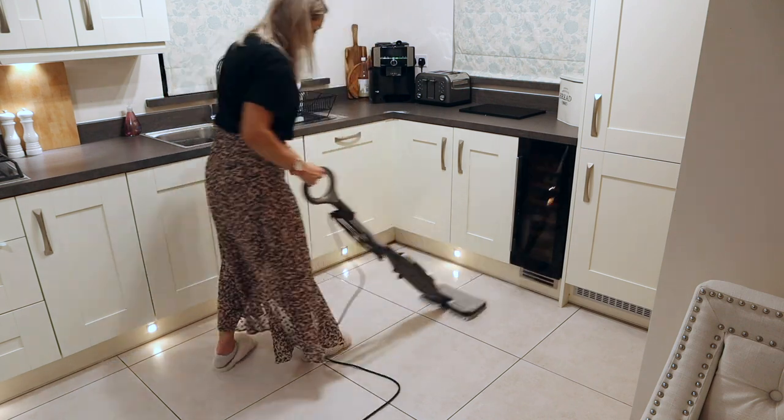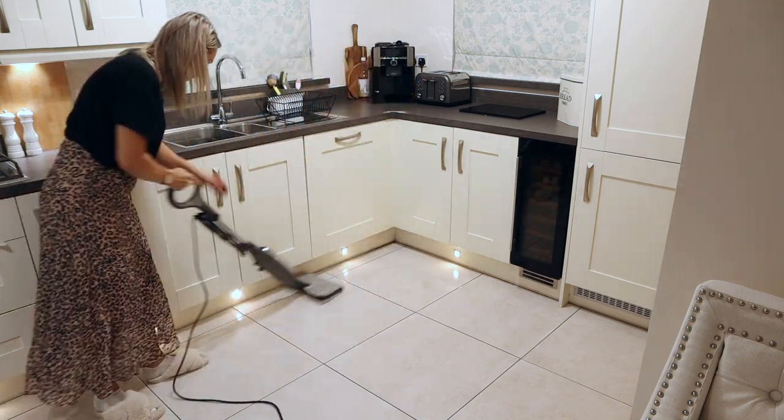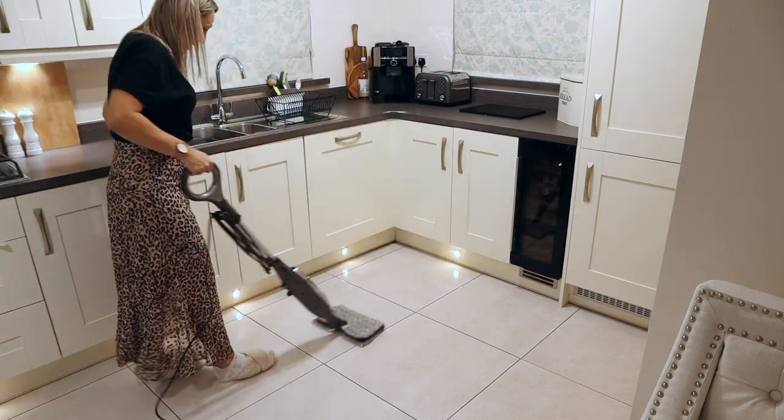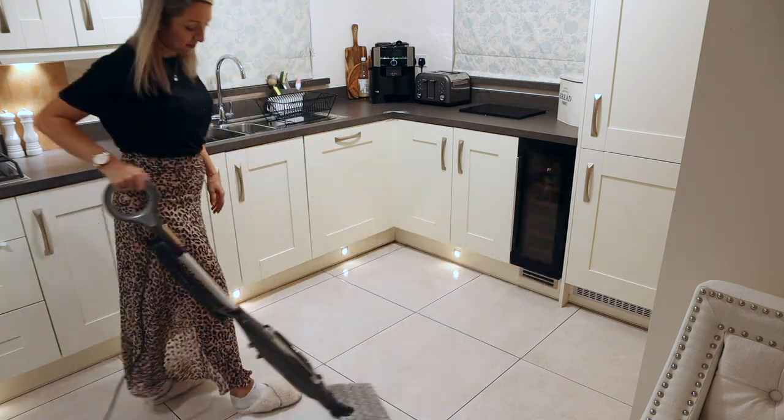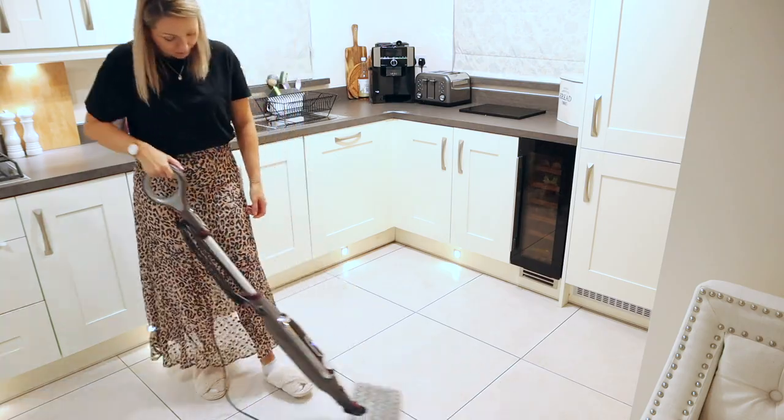I also use the Shark steam mop, which is honestly the best steam mop I've ever used, and if you flip it over it gives a shot of super steam to any harder to remove stains, which is such a fantastic feature.